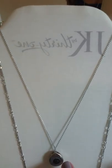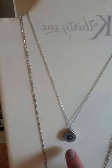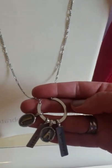my beautiful necklace that is a special. It's an exclusive. I love that. You can put initials in there. And I use this all the time. People love the dream catcher with my initials. I get lots of compliments on that.